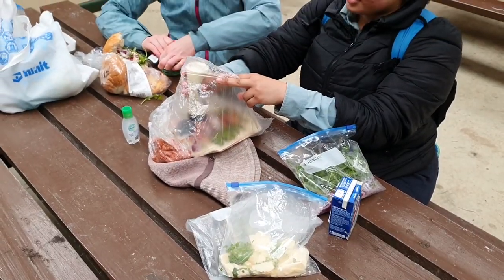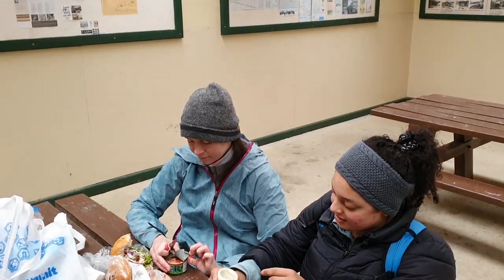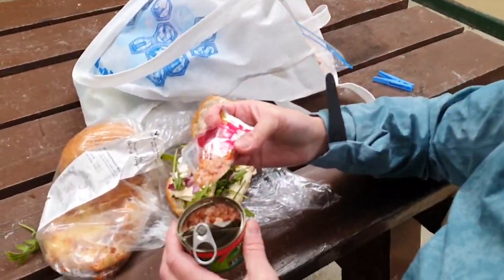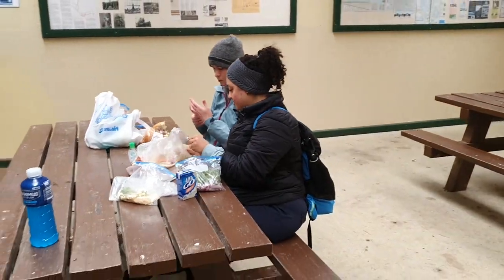Hey human, did you see that? A very early lunch is in operation due to the fact this is sort of the last shelter. If we have it anywhere else, we're gonna get drenched. This is your spoon, because you didn't bring a spoon. I have a spoon, it's in my pack, and I just forgot.